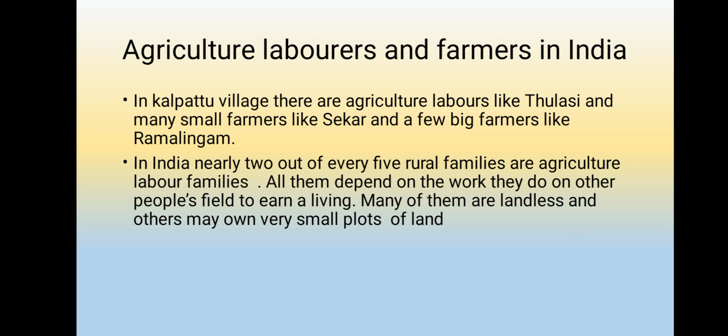Now we will talk about the condition of agricultural laborers and farmers in India. Just like in Kalpattu village, there are agricultural laborers like Tulasi. There are several small landless farmers. There are small farmers like Shekhar and big farmers like Ramalingam. In India, 2 out of every 5 rural families are agricultural laborer families. All of them depend on the work they do on other people's fields to earn a living. Many of them are landless and others may own very small plots of land.